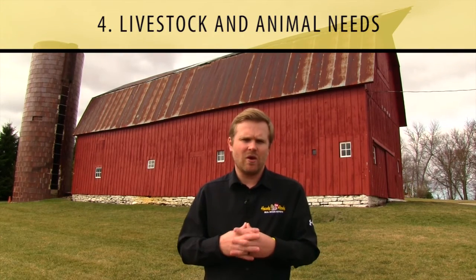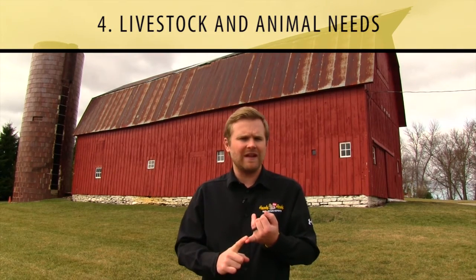The next thing is your livestock or animal needs. What type of pasture areas are you going to need? Fencing can be expensive. Are there any fencing repairs that have to be made? Shelters, and probably the most important one is water. Where is the closest water area in case you're going to try to do automatic waterers, those types of things.